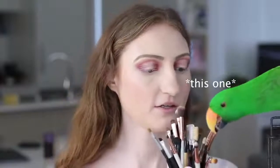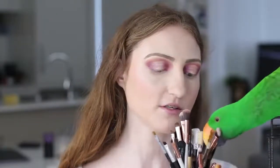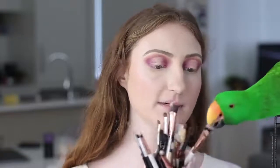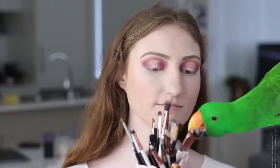So I'll get him to pick a brush. What am I gonna use for this light shade to pack on? No, not that one. Please don't choose that one. Or that one. That is a bad idea. That's a good idea. That's a great idea. Go on. If you're gonna pick it, pick it. Good boy! Now don't destroy it. Thank you.